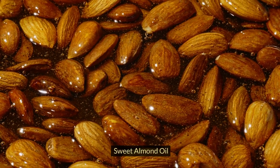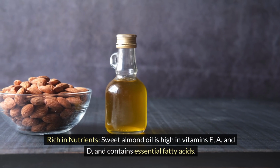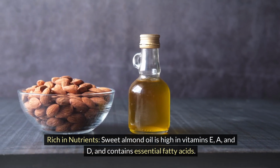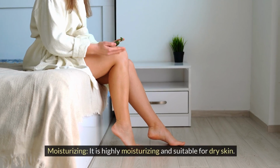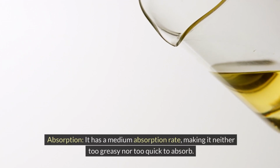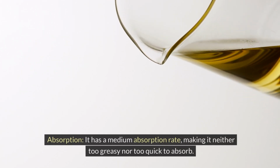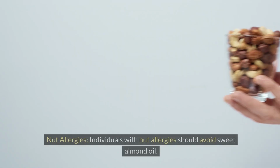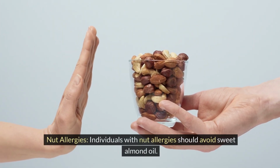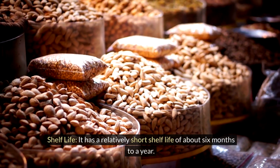Sweet almond oil. Benefits. Rich in nutrients. Sweet almond oil is high in vitamins E, A, and D and contains essential fatty acids. Moisturizing. It is highly moisturizing and suitable for dry skin. Absorption. It has a medium absorption rate, making it neither too greasy nor too quick to absorb. Drawbacks. Nut allergies. Individuals with nut allergies should avoid sweet almond oil. Shelf life. It has a relatively short shelf life of about 6 months to a year.